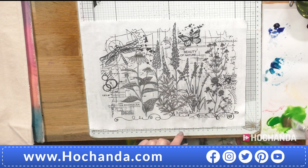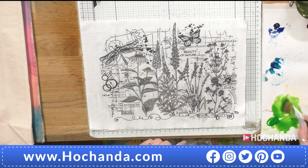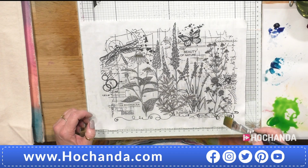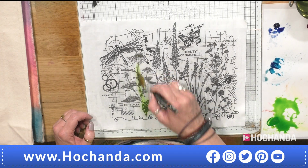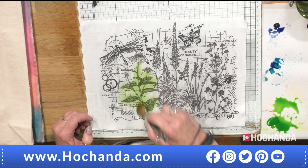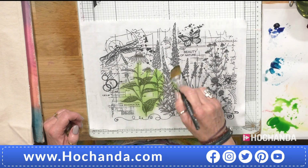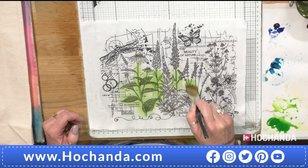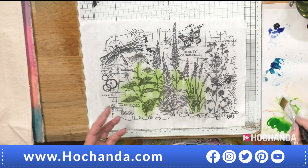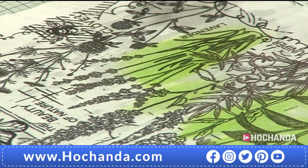Okay, so I'm mixing loads and loads of water. You can just about see my palette off at the side there with that lovely fresh green. So I'm just going to gently place the colour round about where I think I'm going to need it. So it doesn't have to be true to nature. It could be fantasy colours, it could be monochromatic colours, whatever you want.